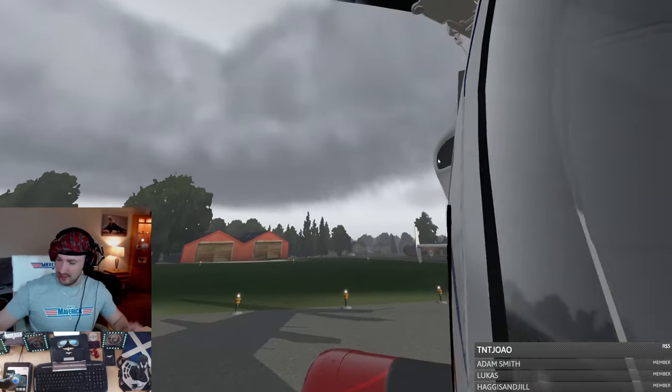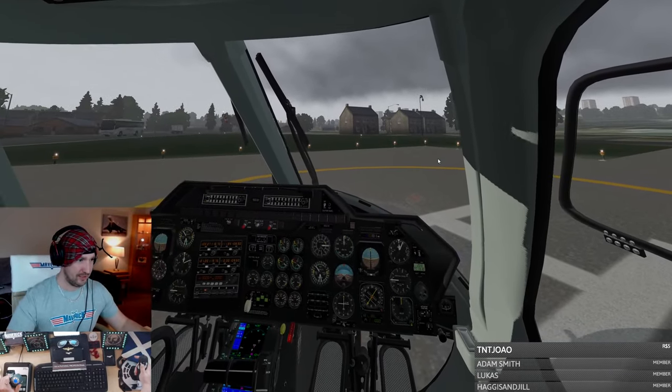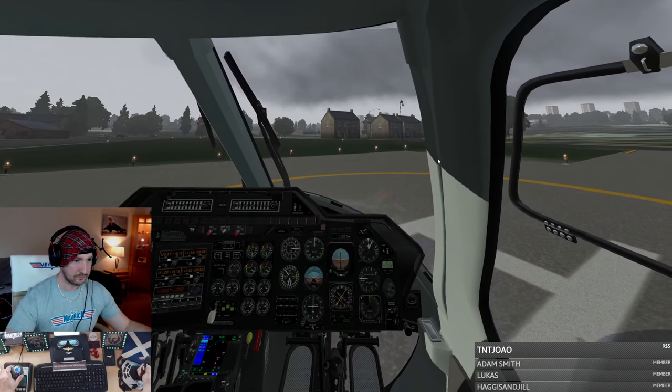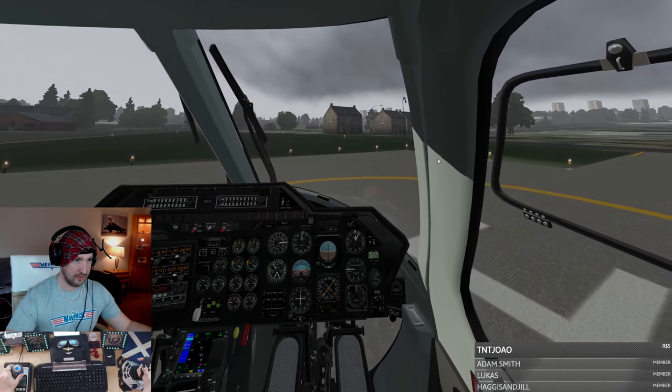I'm thinking, guys, it's supposed to be a helicopter event here. Why is there no ATC? Because I'm 24 hours too early. But I want to try that takeoff again.